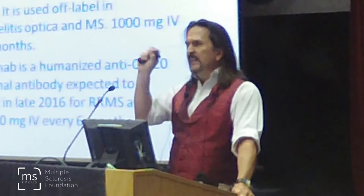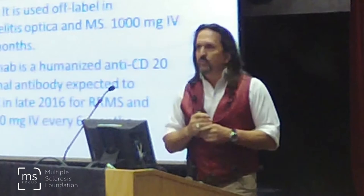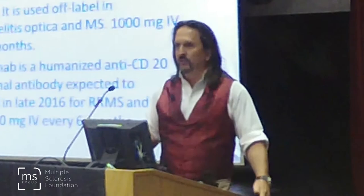With rituximab, we typically use 1,000 milligrams. With ocrelizumab, we're going to use 600 milligrams. One of the drawbacks with these drugs is they are very slow infusions. They take about 6 hours to run in. So twice a year, someone's going to be hanging out here most of the day back in the IV room, chatting with the IV nurses and just hanging out for a bit.